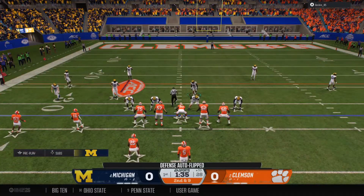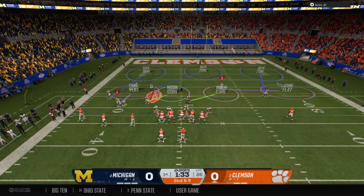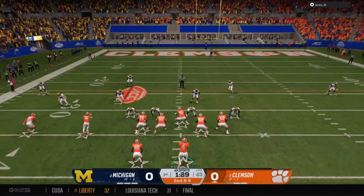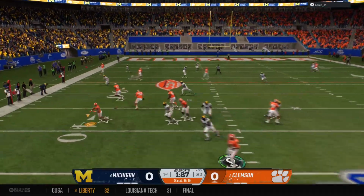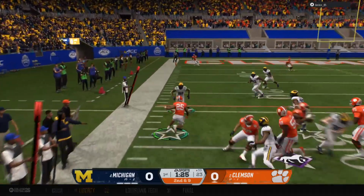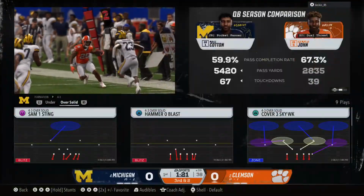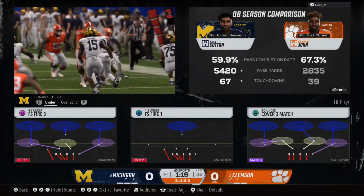Offense getting set. It's 2nd down. There's the snap. Quarterback setting up the throw. Running back grabs it on a screen. Showcasing the shiftiness on that play. Defense finally brings him down.